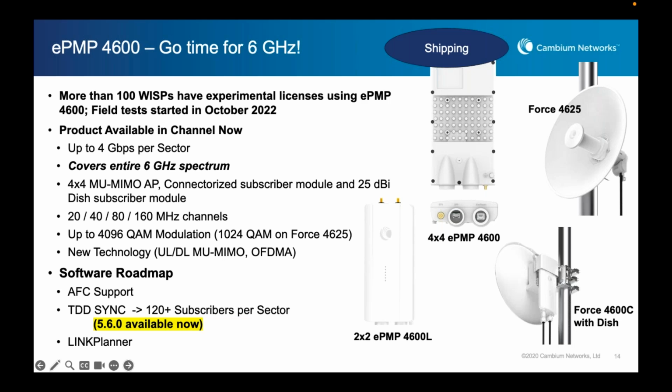It's a 4x4 multi-user MIMO access point. If you're familiar with the ePMP 3000, it's a very, very similar look. But obviously it supports the 6 gigahertz band, supports up to 160 megahertz channels, and 4096 QAM modulation on the AP to the connectorized SM. The Force 4625, which is the integrated radio, only supports up to 1024 QAM. So you lose a little bit of modulation, but we expect you to use those for the packages at around a gig or so.